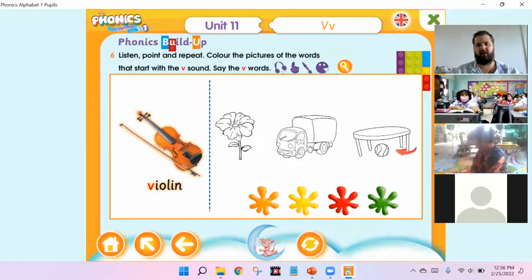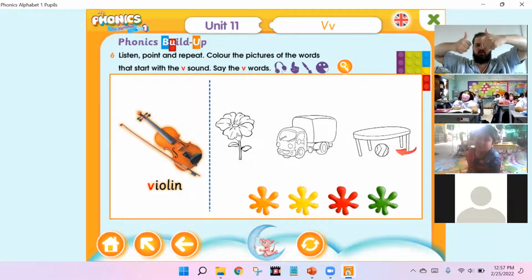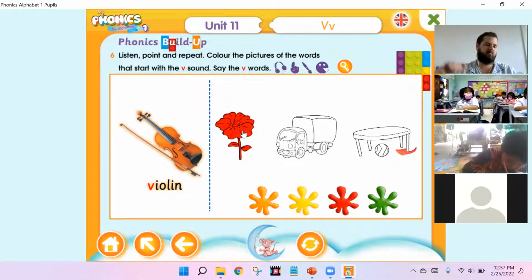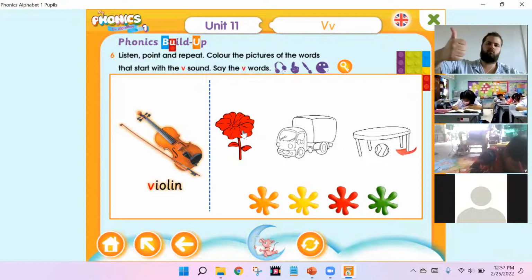Okay. So let's look at our first one. Violet. Do you color in the violet? Yes. Or no? Yes. Do you color? Yes, we color. Let's make it red. We can have a red violet. Violet. I want you to color in your violet. Color in your violet. Very good. I have finished. Good job.